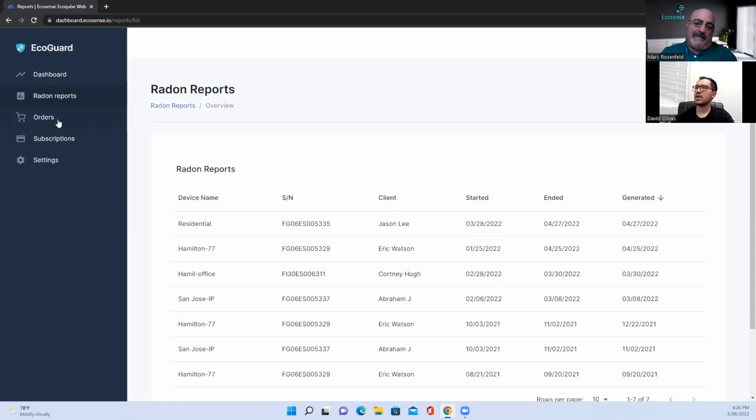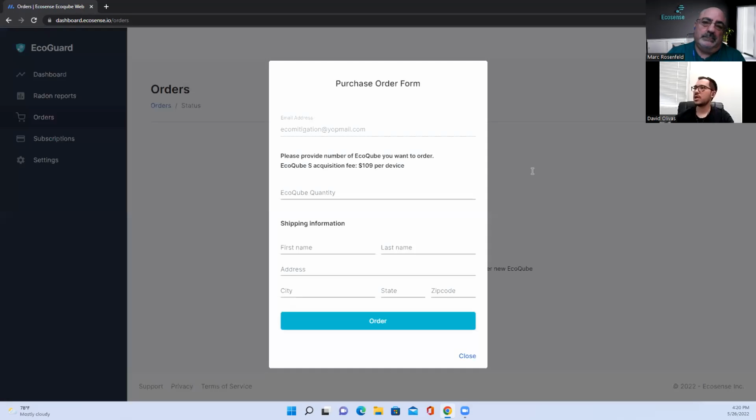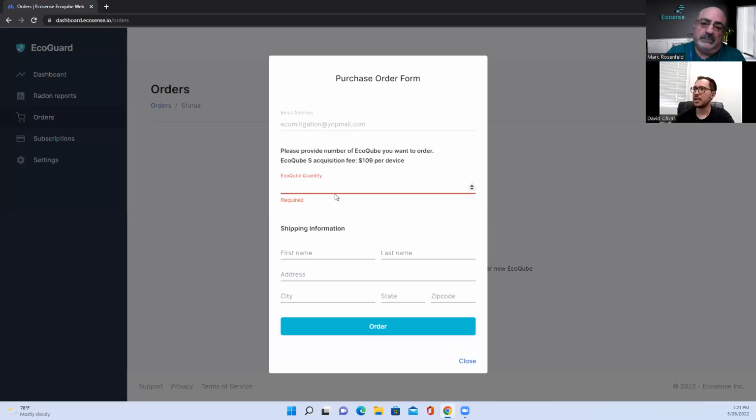You can click here on orders. If you want to create a new order, you click on new order. Your email will auto-populate. You'll have a quantity, whatever quantity you want to put, whether that's 1 or 10 or however many. And then your shipping information. Once you click order, it'll go into payment authorization.